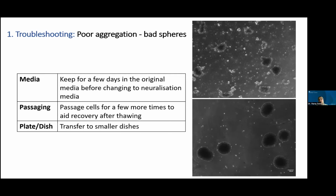So we usually lift them, after using the agarose, into the 10 centimeter dishes, but sometimes the cells just like to cuddle up a little bit more. So it might be better to use smaller size dishes or plates. So these are the things that you might want to experiment with when you're lifting the cells, if your spheres are not forming very well.